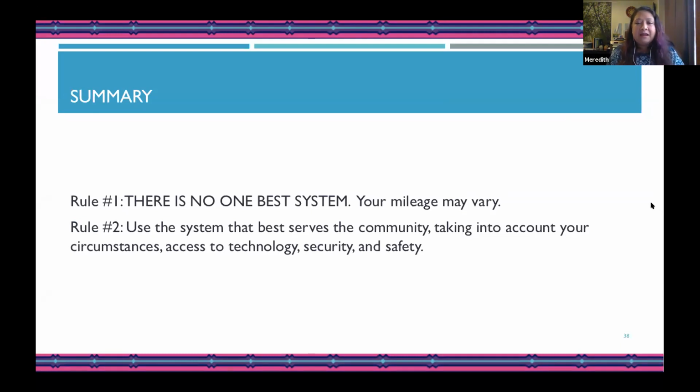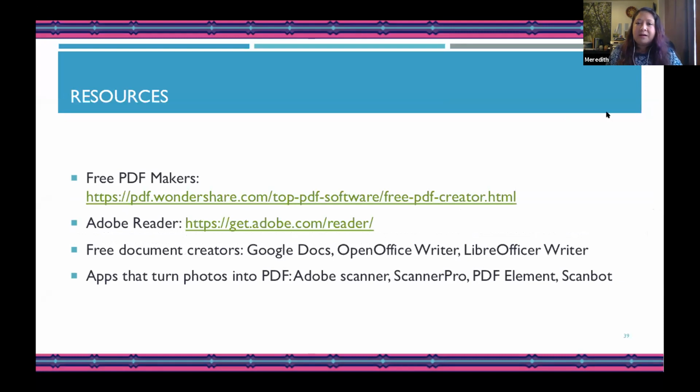The next slide has some resources about free PDF makers. You don't have to get Adobe. It is expensive. It's a great program, and I love working with it, but it is expensive. The Reader is free, as most sites will tell you. There are also free document creators, so you don't have to have MS Word. You can use Google Docs or OpenOffice Writer. There's a couple of others. It should be LibreOffice Writer, not Officer Writer. Sorry for that typo.